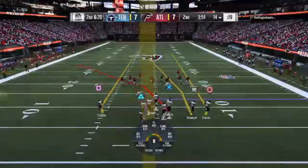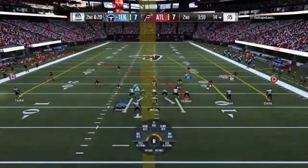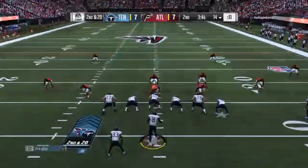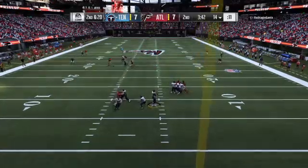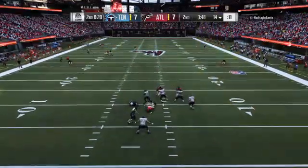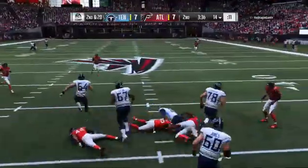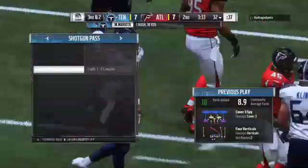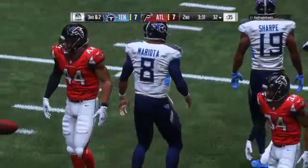Under 4 to go now as the clock runs and they come up on second down. Now a second down throw for Mariota. Forced out to his left. And he's able to get out to the 32, brought down there. Good yardage there on the scramble, and all of a sudden they're left with a 3rd and 2, much more manageable.